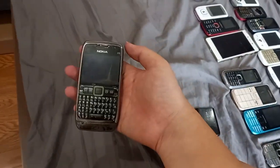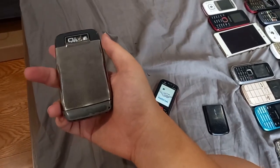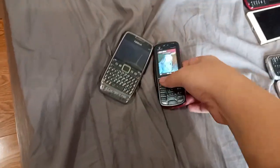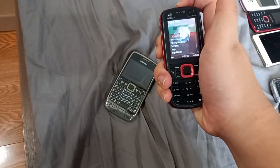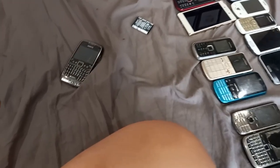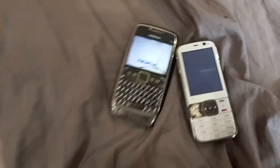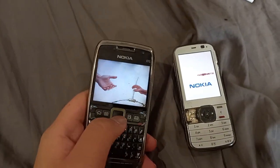Meanwhile, that one's starting, and it starts with the E51 I got from the flea market for, let's see, $2.50. Yeah, there's this one. It's working. Am I afraid that my phone will run out of space after I've done this video? There is a Nokia N79. It has some weird problem, which I will show right now. And the E71 is fully functional.